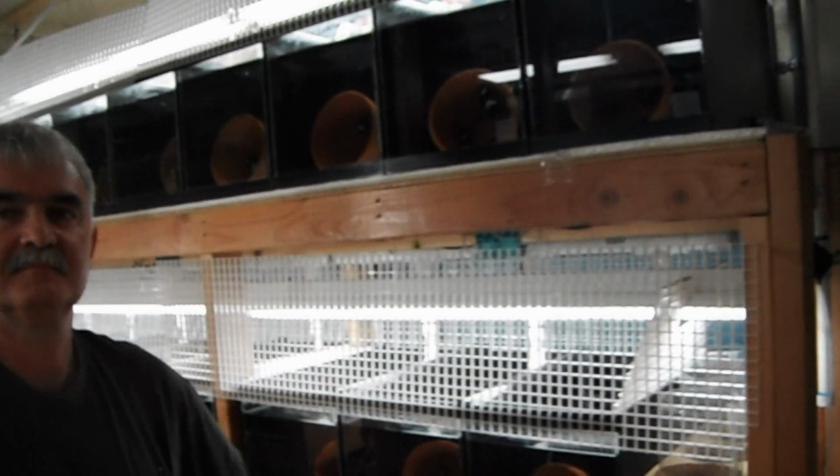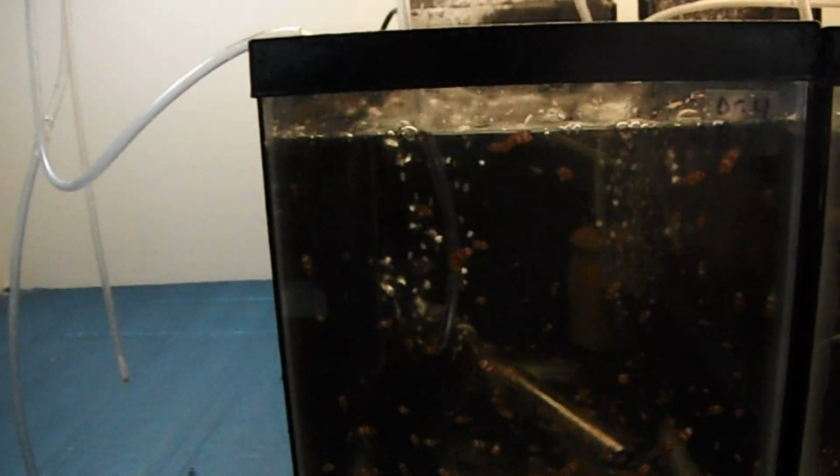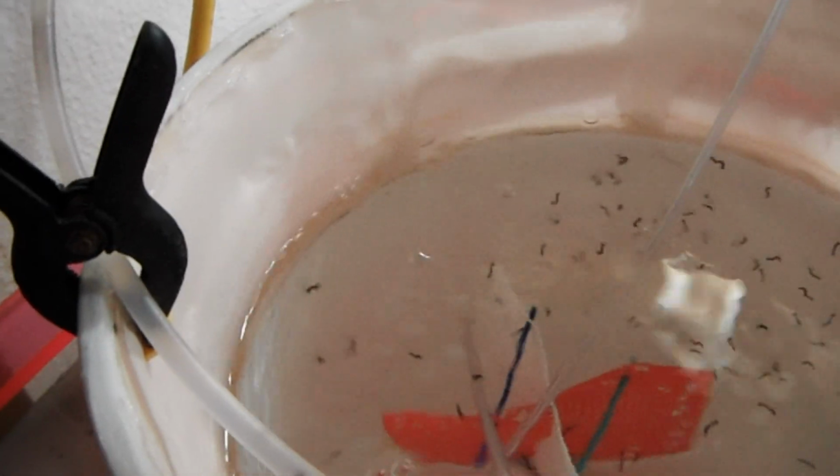So right now we're in his fish room, and for you and I, our fish room is probably just a tank or two and a sump, but I want you to look around here at what he's got. Clownfish everywhere, absolutely beautiful, all the way down to these tiny little guys that are fantastic. And let me take you back here real quick, because he just showed me these, and hopefully I can get them in the video.